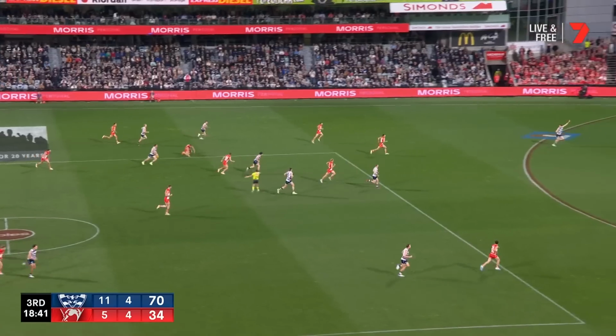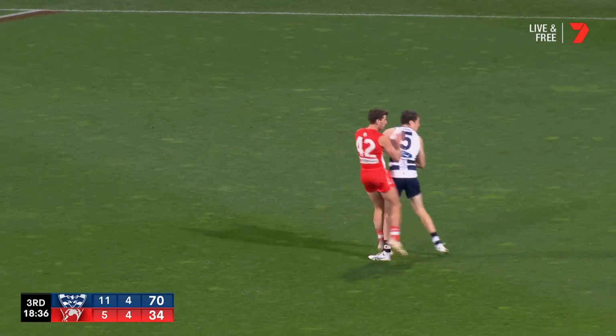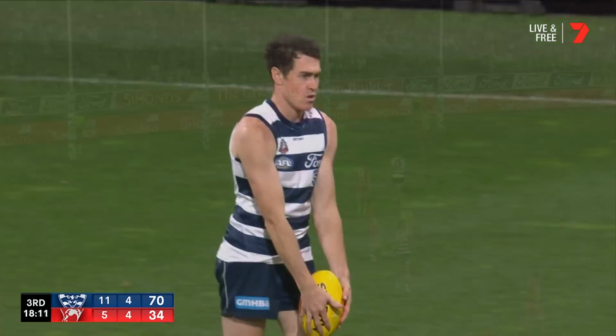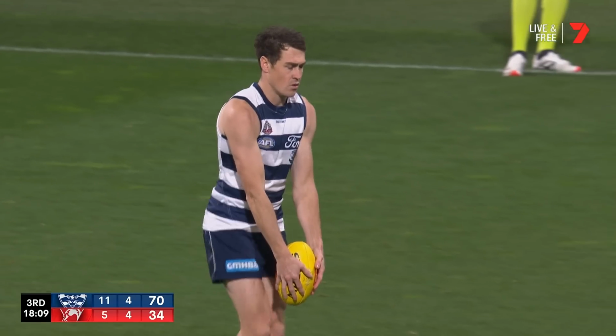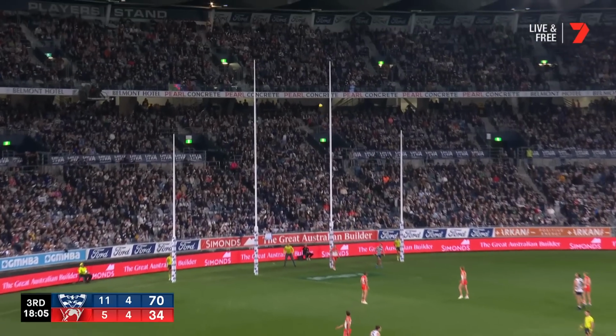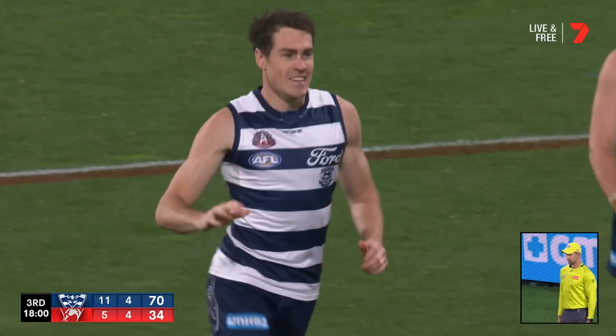Knew what he had to do, set about his task and got it done. And then the kick to Jezza. Pretty seamless stuff from the Cats. You can now capitalise it and move forward. Brilliant play. Jezza has 2, now has 3. The Cats lead by 7 goals.